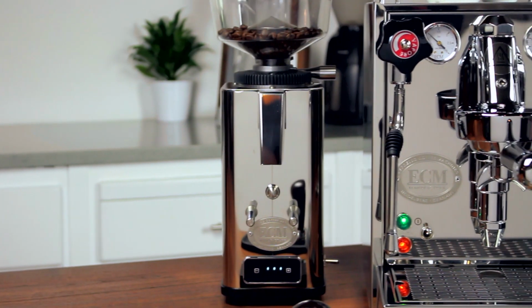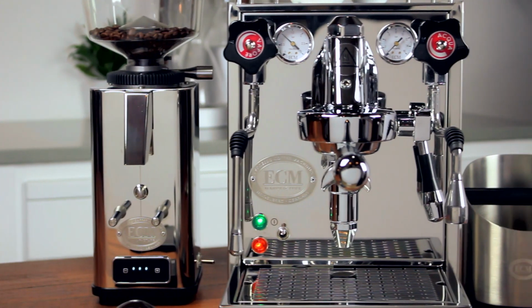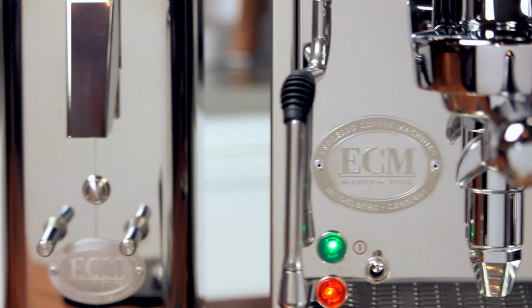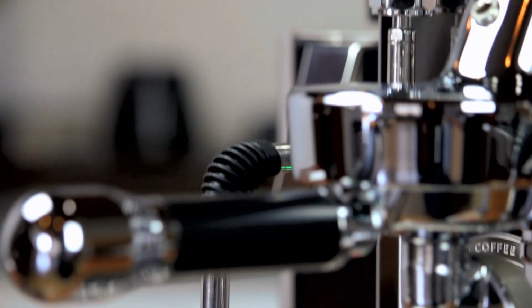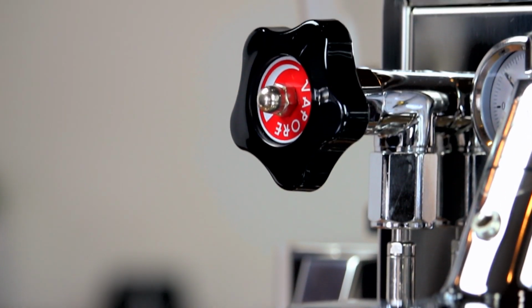Now let's get back to the coolest thing about this machine: the power it packs and its small footprint. For reference, it's about the same size as the ECM Classika, a single boiler machine. In the Mechanika, you get a larger steam boiler than any other E61 machine in our lineup, and the ability to pull shots and steam milk back to back. This makes it an excellent option for those that need the most power with the smallest footprint.